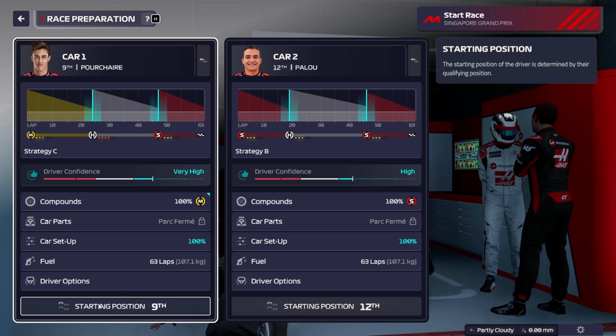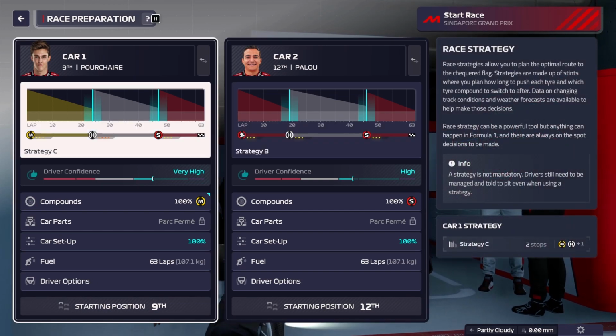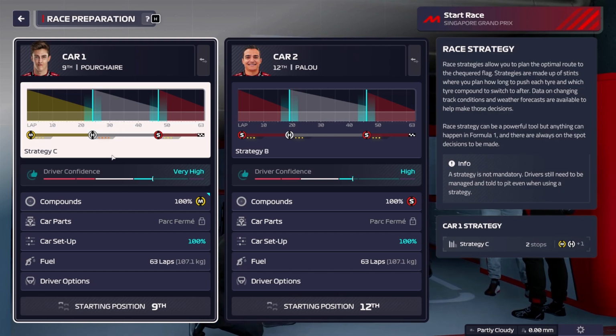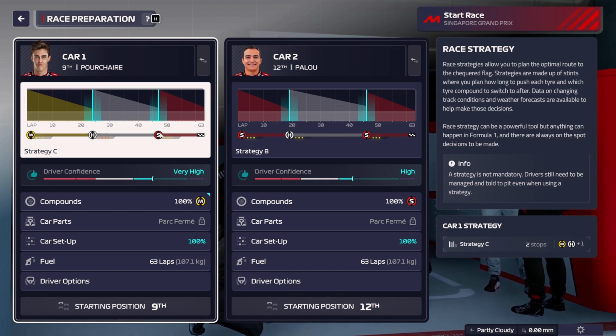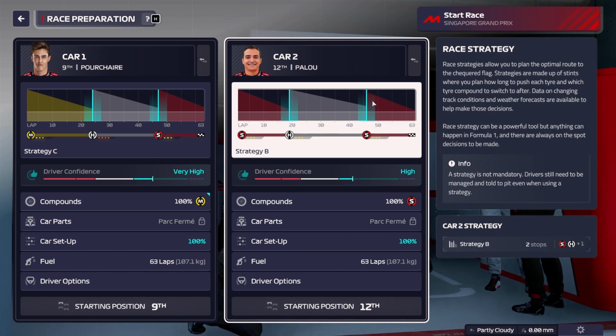So, getting ready for the race. We got a little bit of an interesting strategy here. I don't want to start them on the same compound, so they're pitting on the same lap. But we only have one brand new set of soft tires for both cars. This is Pillow's strategy. You can see here the older soft tire gets used here.